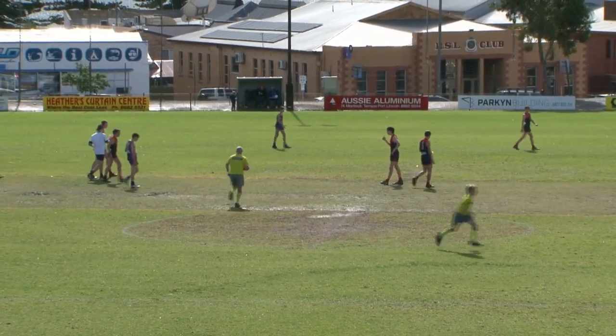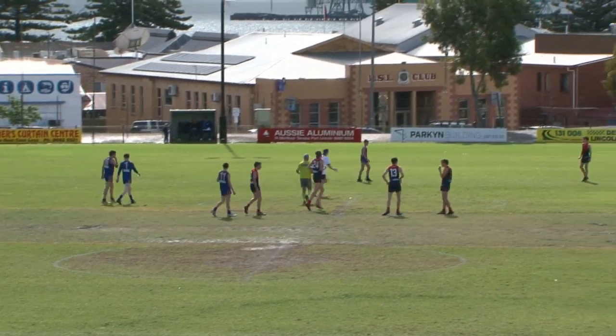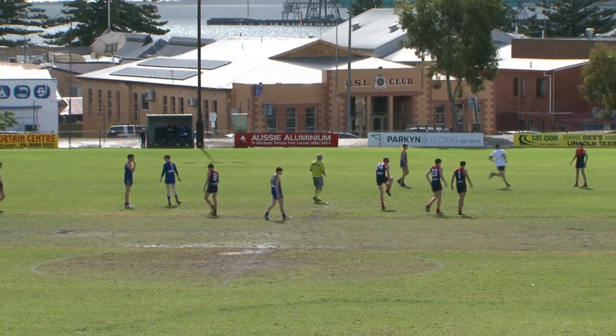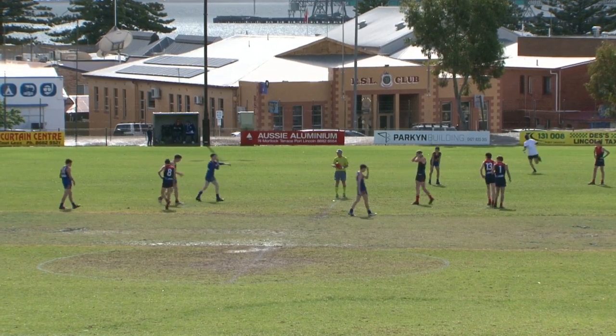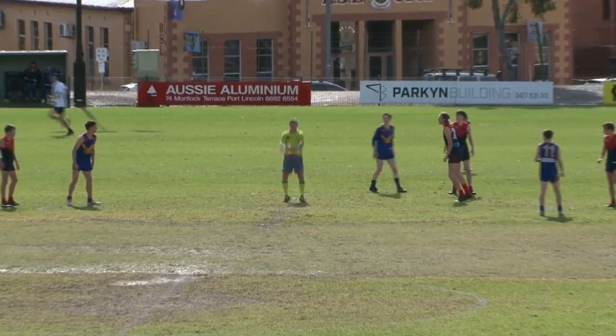Probably the start that Waybacks were looking for, but not really the start that South wanted. They wanted to make sure they maintain some scoreboard pressure. South need to regather themselves quickly to start to apply some pressure onto this Wayback side.